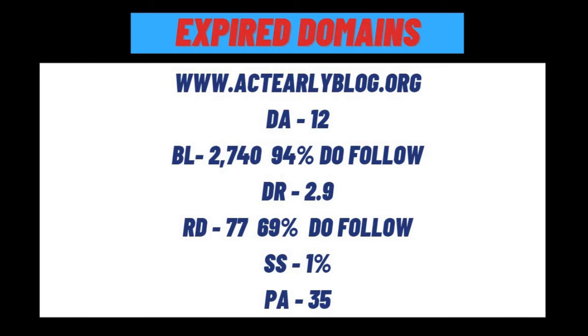Guys, I've done the hard work for you. The domain rating is 2.9, even more than my blog website, because mine is 2.6. And referring domains 77, 69% do follow. Spam score is 1%. Page authority 35. So guys, if you get this domain and you start a blog, how could I put it, the domain name is generic, because you could put any kind of blog. You could put a food blog, you could put a make money online blog on this.